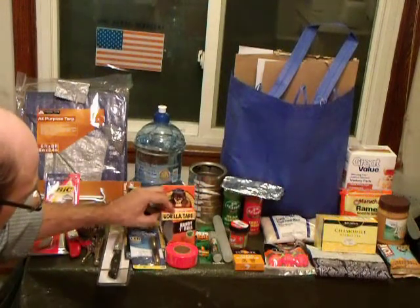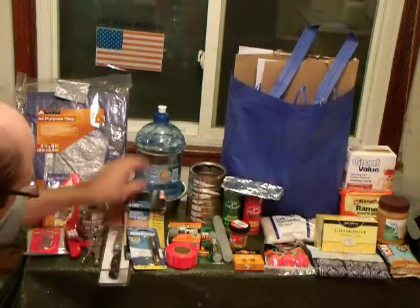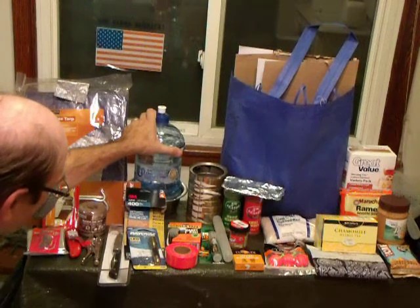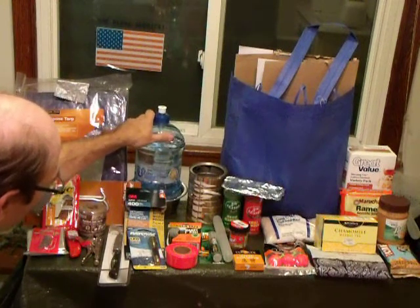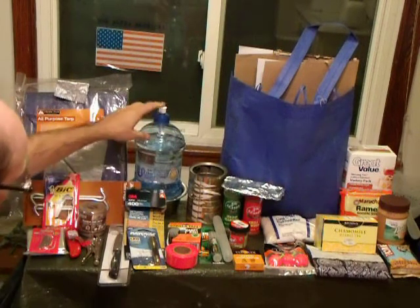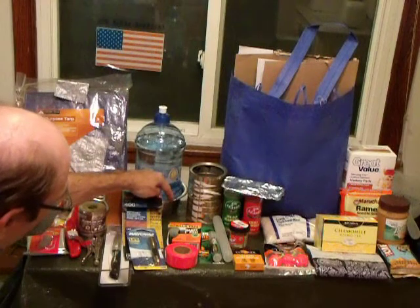It's only 1 inch wide, but there's 30 feet of it. That is just great stuff. Went and got this 2.2 liter water container for $2.64. Now I could have bought 2 1-liter bottles of Gatorade instead for $1 a piece. Probably would have been a little wiser thing, but I just went ahead and got this. Got this stainless steel dog bowl.